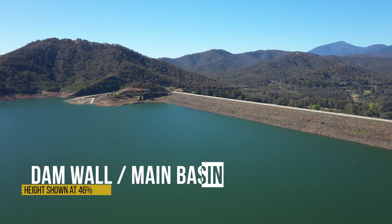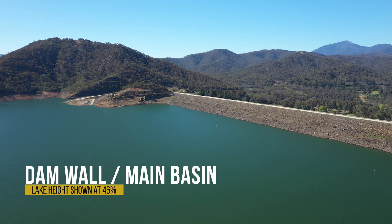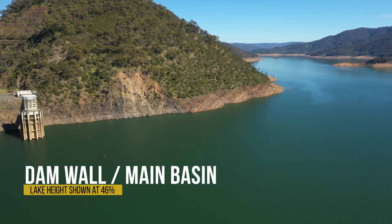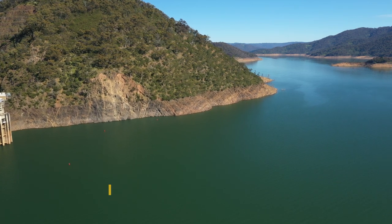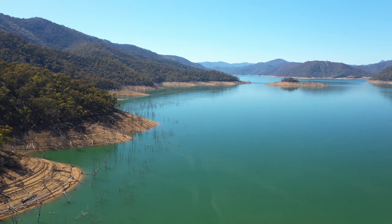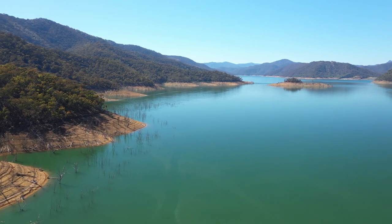And last of all, my other key spot for cod is the dam wall and the banks opposite the dam wall in that main basin area of Eildon. They're perfect trolling banks. If you want to come up for a quick session, summer session, you want to troll or even cast the steeper rocky stuff, the banks opposite the dam wall on the northern foreshore or the dam wall itself.